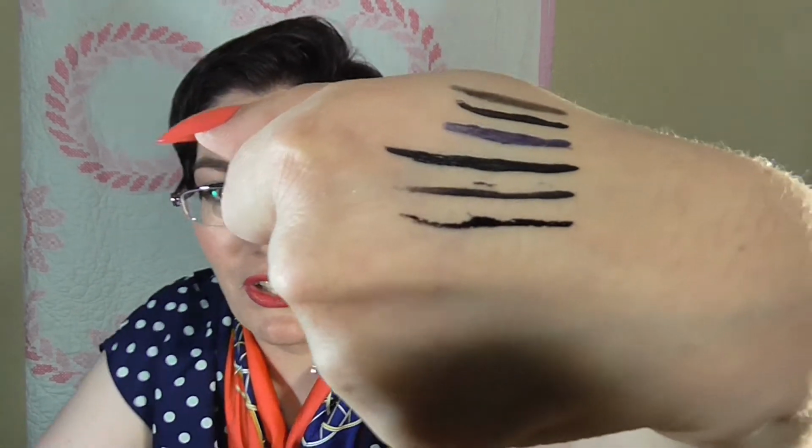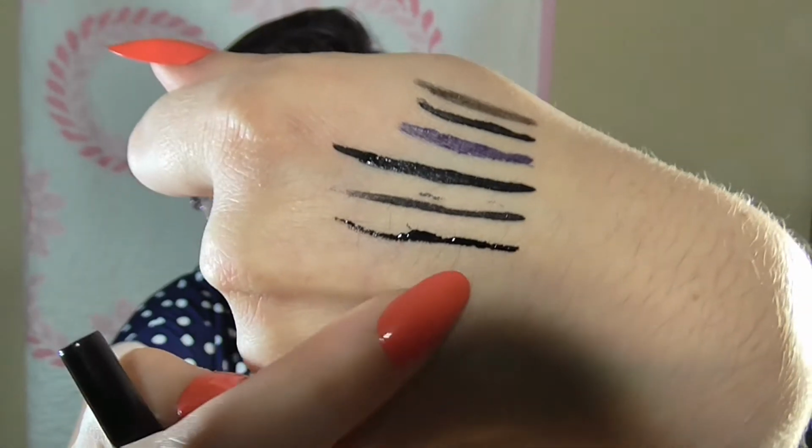However, the problem that I have with this one is actually the consistency of it. And on this one, it's very streaky. Here, I'll show you. Do you see how it's already streaking up? I just put that on there, and it's very uneven. So every time I've tried to apply this one, it just looks messy, and it doesn't give you an actual fine, precise line, and it doesn't dry very well either.